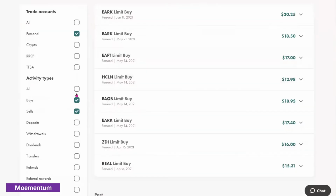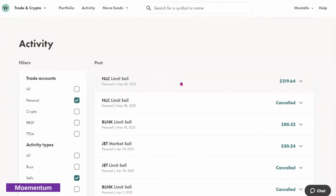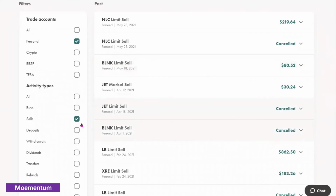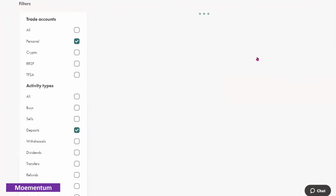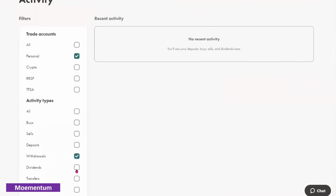In terms of sales, let's see if we've sold anything. Not really anything new. This goes back to the month of May, so not anything new there. In terms of deposits, whether we've had any deposit, no new deposit to our account either, no withdrawals either. In fact, we have not ever withdrawn from this specific account here.